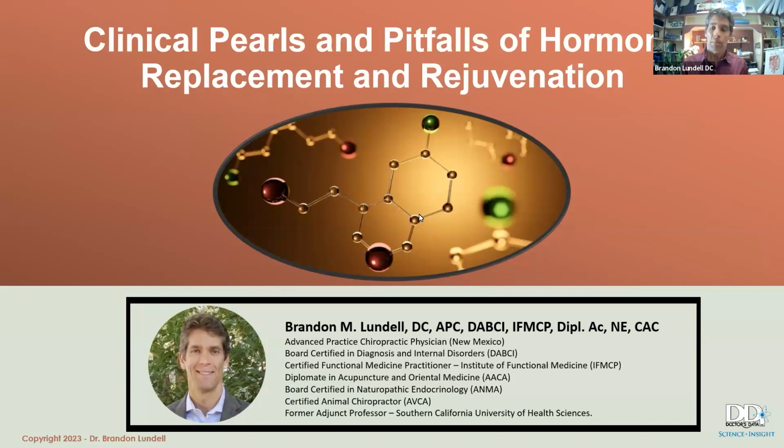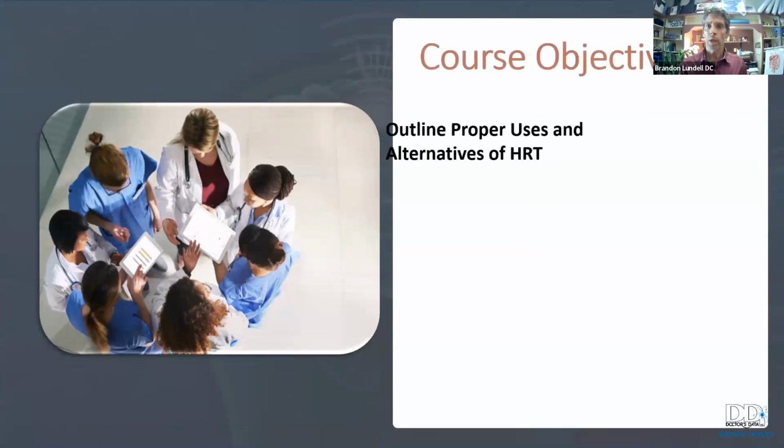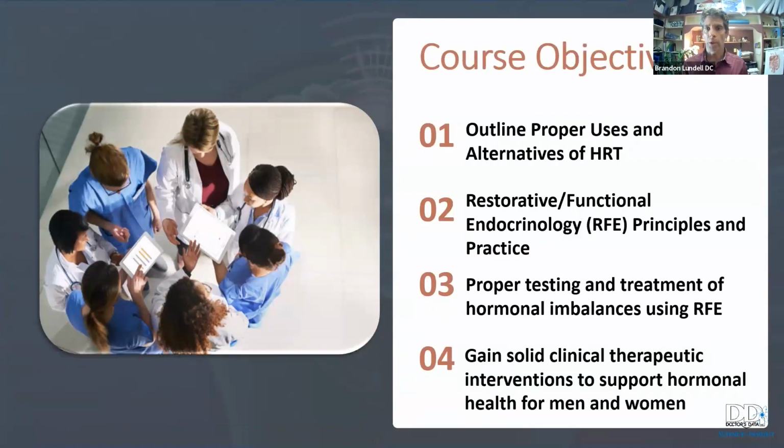So today, my objectives are to really help doctors understand endocrinology at a deeper level and at a level that will add more clinical tools to your practice, as well as a deeper understanding of the nuances of endocrinology. So I want to outline the proper uses and alternatives of hormone replacement therapy.